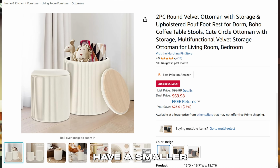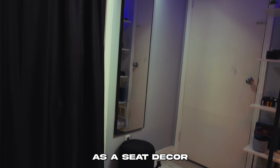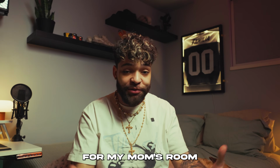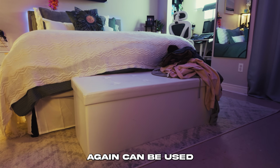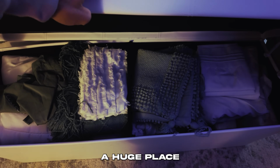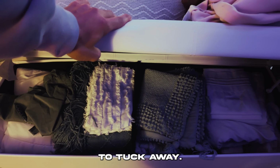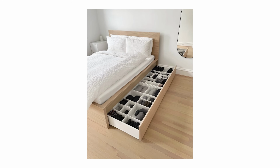I personally have a smaller one in my room, and this kind of triples as a seat, decor, and storage. I also got a much bigger ottoman for my mom's room, and this one once again can be used as a seat, decor, or in her case, a huge place to store any blankets, pillows, anything that she really needs to tuck away. And guys, there are beds with built-in drawers.